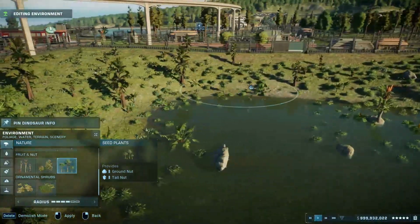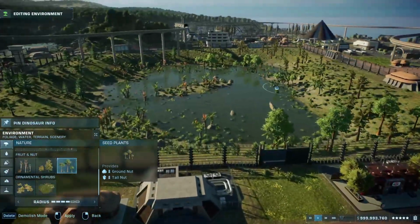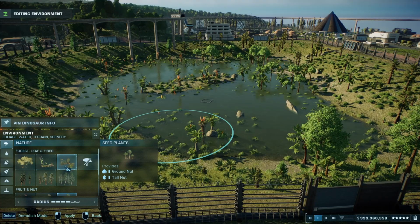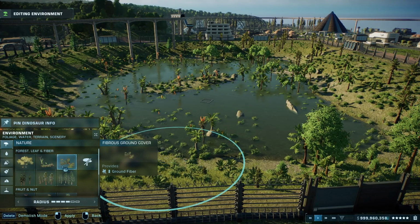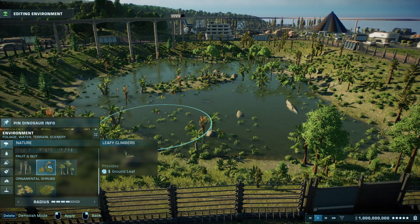And I think we're pretty good. I think it is a great enclosure for Baryonyx. There's some mosses that we can add, and I guess for that you can do some of this fibrous ground cover. Leafy climbers also works pretty well because there's some wood in there.